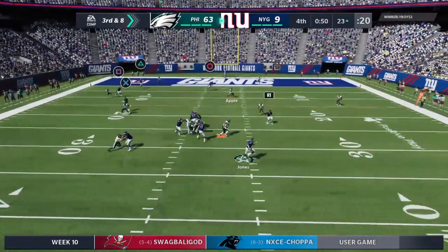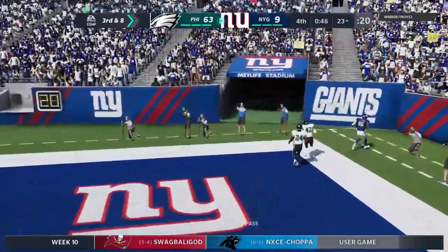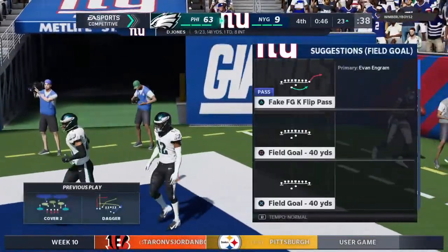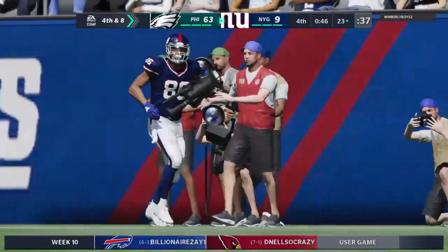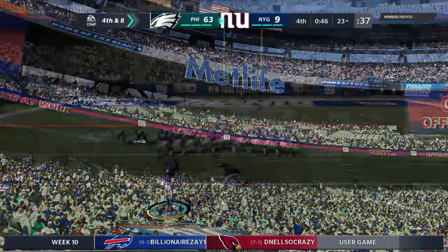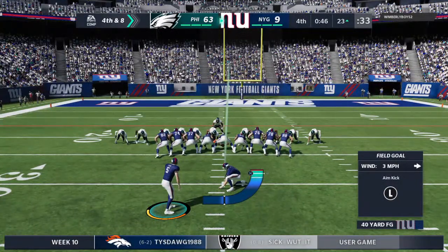Jones now on 3rd down, escaping the pressure right. He's going to let it go deep for the end zone, and that will be incomplete. We've seen that the deep ball's been a part of their game plan all afternoon, but they've had trouble hooking up on it, unable to successfully find the end zone over the top. A 40-yard attempt.